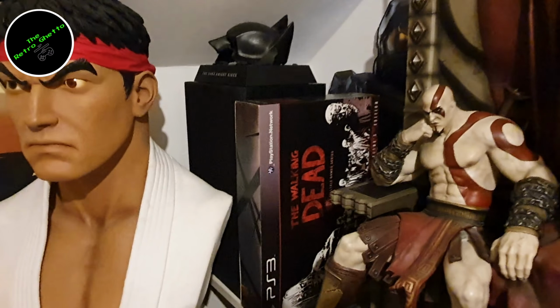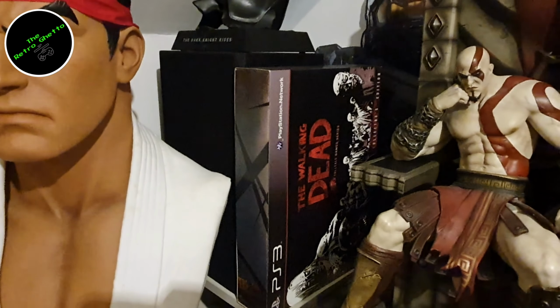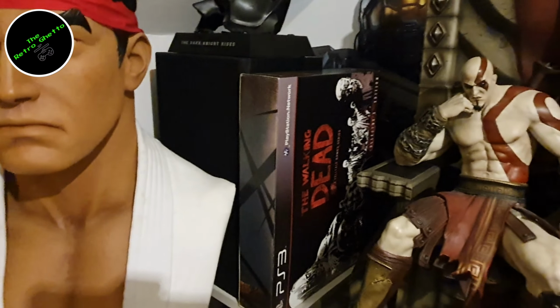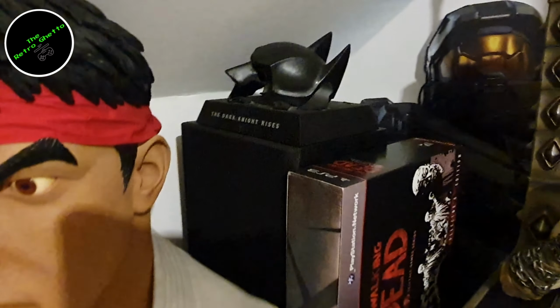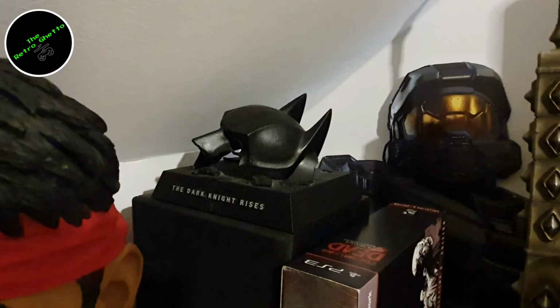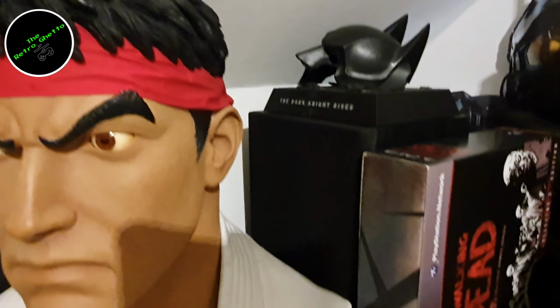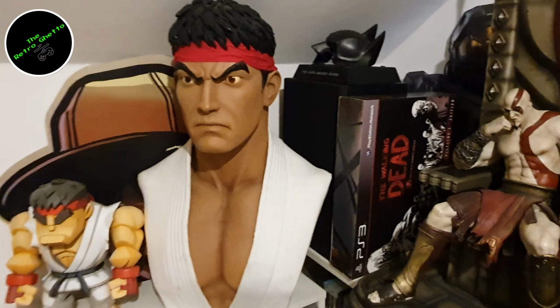Another new addition is my collector's edition Walking Dead special. It was a GameStop only that comes with the graphic novel. Very happy to have that in the collection. And another new piece is my Dark Knight Rises collector's edition DVD set. And you can just see there in the corner the speaker, but we'll get to that shortly.